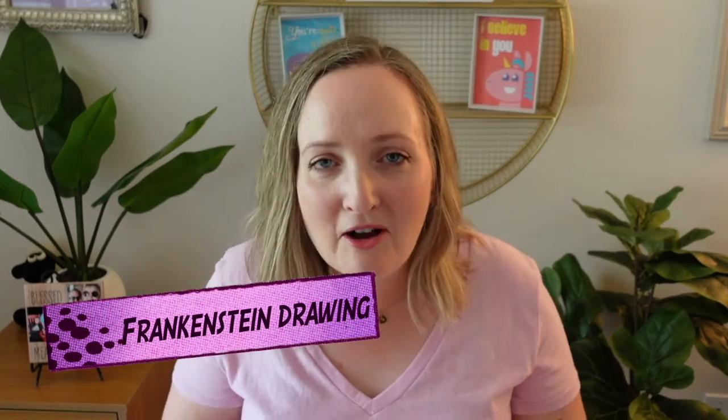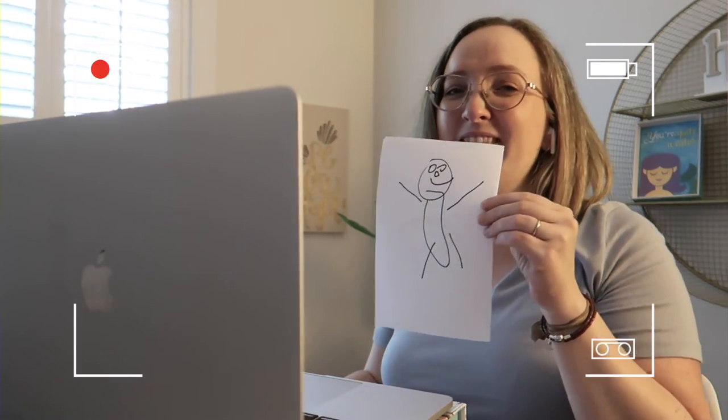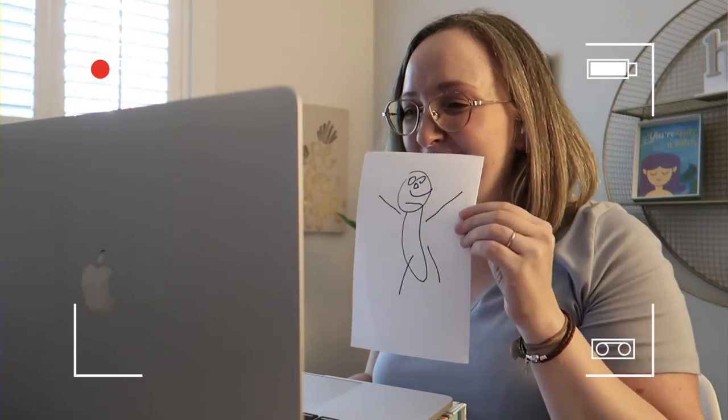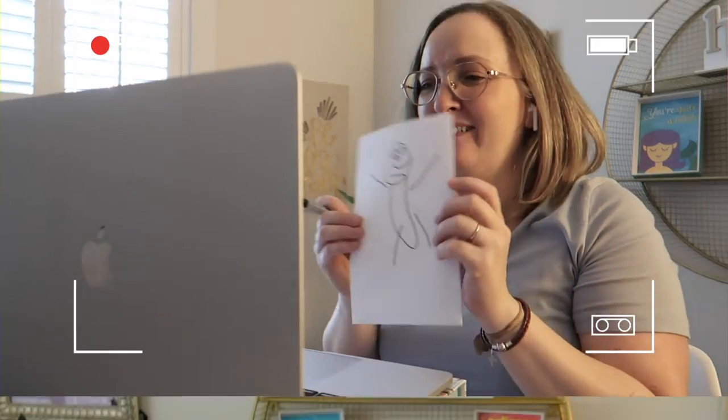The next game is called Frankenstein Drawing. You're going to need to ask your kids to close their eyes. You need a piece of paper and a pencil. Teachers or parents, you're going to instruct your kids to draw a head, and they have to do it closing their eyes. And then draw a body, and they have to do it closing their eyes. And the feet, arms, nose, mouth, all the basic body parts. Then everybody will show their picture at the same time, and it's a Frankenstein drawing.